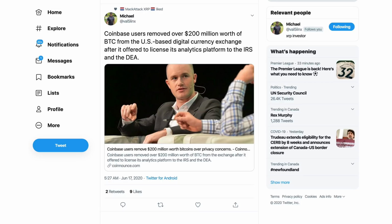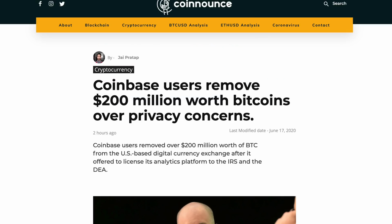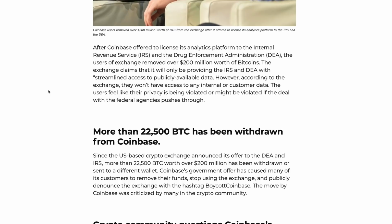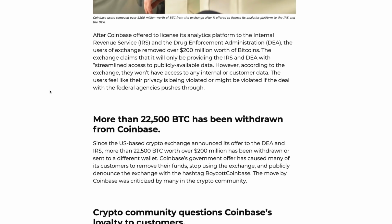Coinbase users removed over $200 million worth of BTC from the US-based digital currency exchange after it offered to license its analytics platform to the IRS and the DEA. So not a great move for Coinbase. Although they want to keep compliant, they are a business like any other business, like Ripple. I'd be a hypocrite if I said they shouldn't be compliant. So they're doing the right thing. But the outcome is that people are removing their cryptocurrency from the Coinbase exchange.